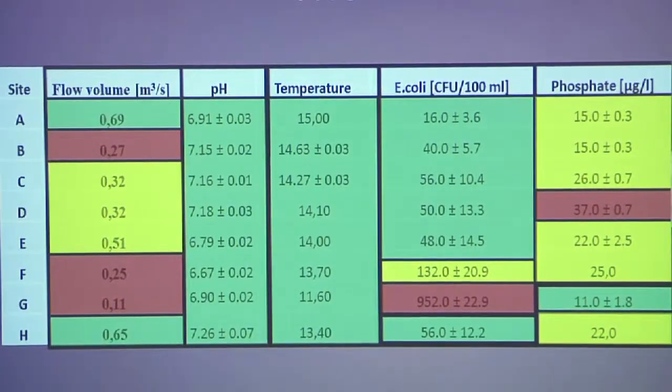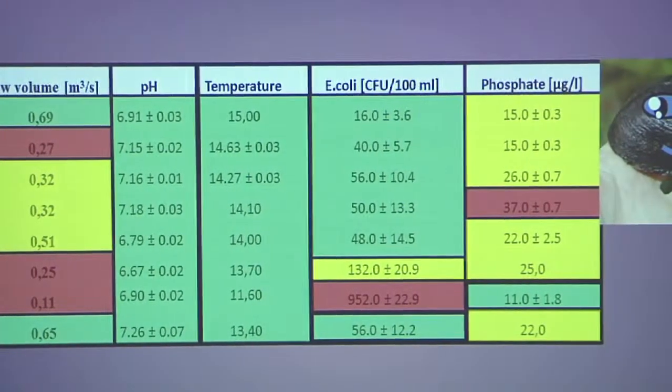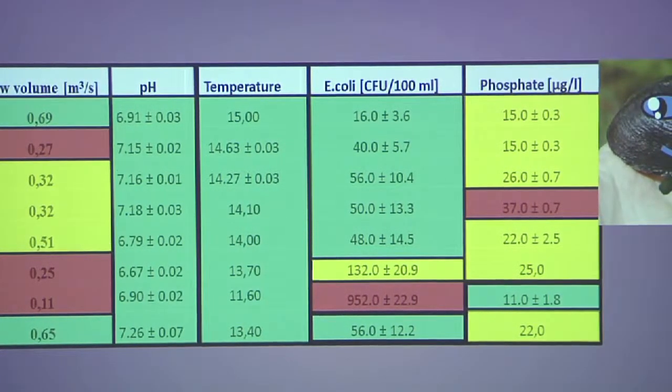Several yellow spots, and a D is in the red, which could mean that juveniles could be killed off pretty easily. Old mussels could perhaps cling on for dear life, but it doesn't look too good, and it gets worse.